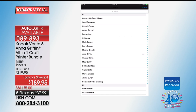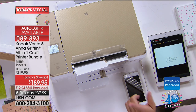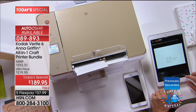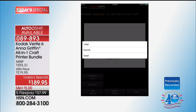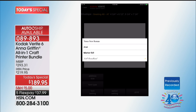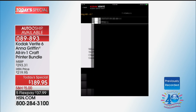I'm just going to find my sister because she needs to hear from me. It finds your contacts. And look, it prints it. It's perfect. And look, I can change the font, and you can change the address size. It's large. Oh, you can change the font type to a more block font. We should print that. Okay. I'm just going to print it. And so it goes in the top tray.